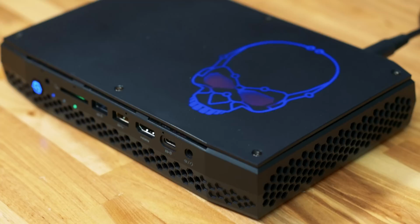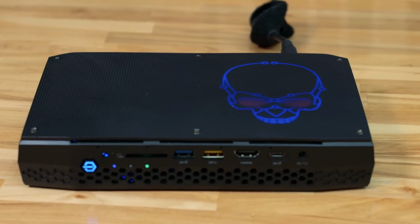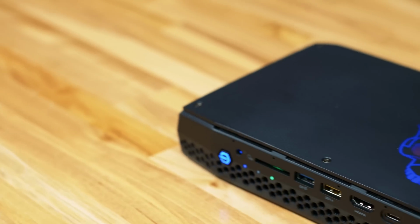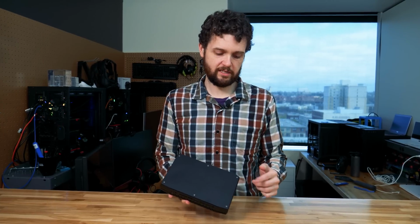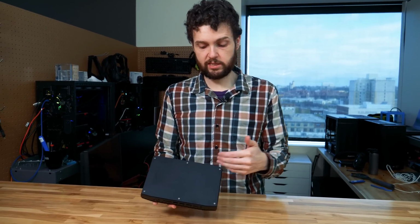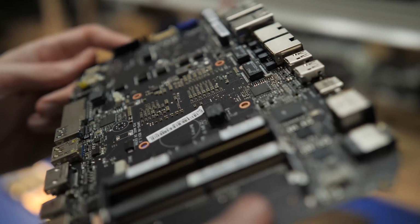Now, the Hades Canyon NUC is actually the biggest NUC so far, but you wouldn't know that really by looking at it. It's about 8 inches by 5 inches and a little less than 2 inches thick, so really quite compact. One of the most compact gaming-capable PCs you're going to find. Something important to note is that you can see here we've got some conveniently located screws on the top. You can take those off, take the top off, and that's where you get access to the RAM and the hard drive, which can be changed out.